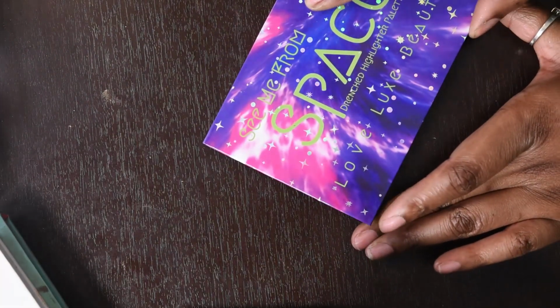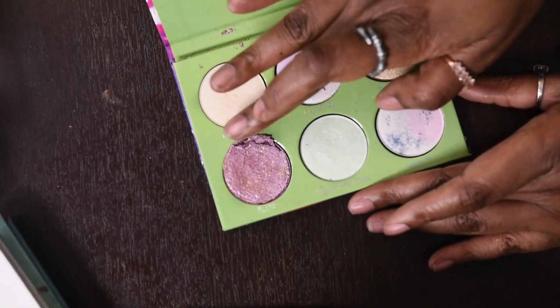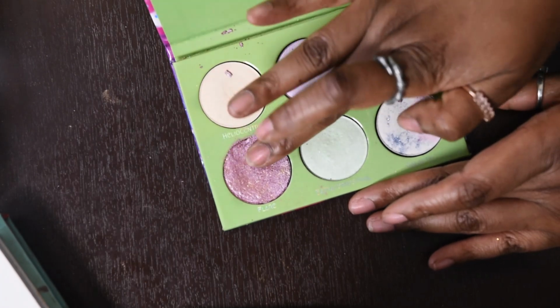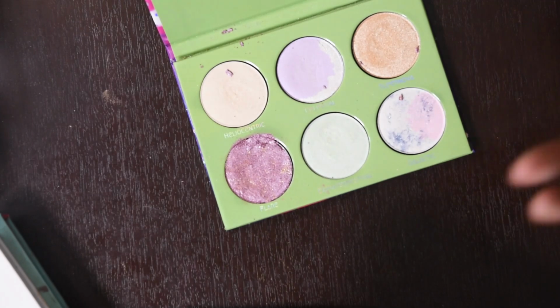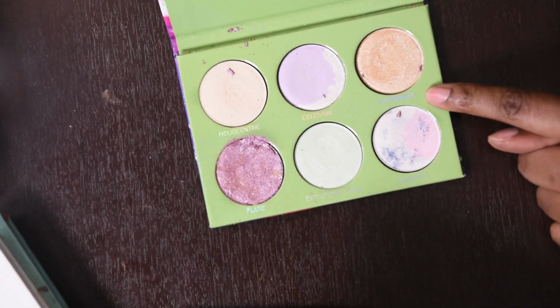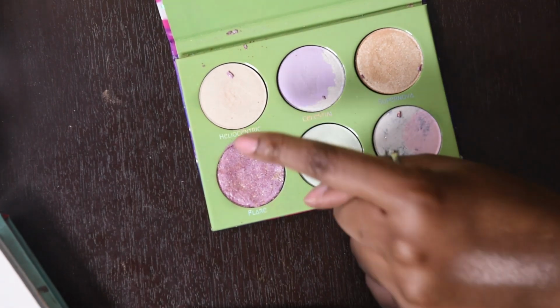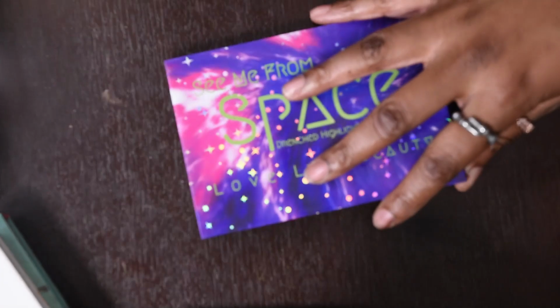This is from Love Luxe Beauty, and this is a highlighter palette. It has clearly seen better days, and it's clearly been a while since I opened up the packaging. But I've been keeping this mainly for this Supernova shade and this Heliocentric shade. That doesn't make any sense. So this has got to go. It's a beautiful palette, beautiful formula. I just don't need it. I do not need it.